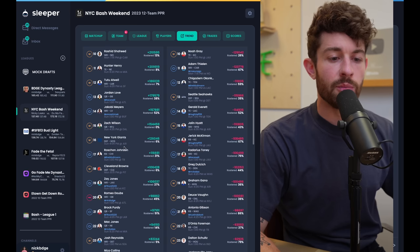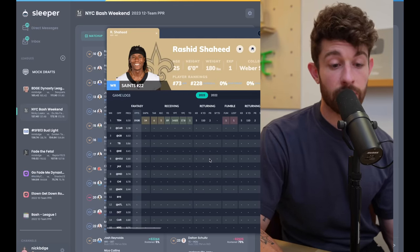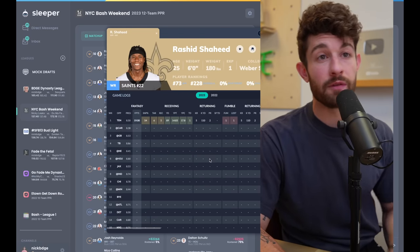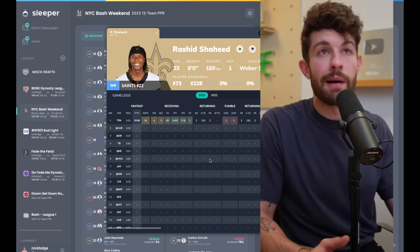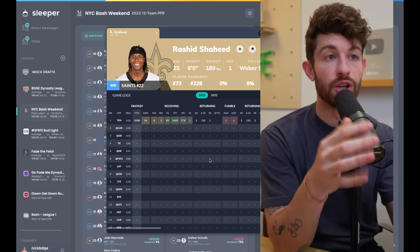So as we continue to move down the list, we have Rashid Shaheed, who had a breakout game for the Saints in this one. Only played 54% of the snaps. That's kind of my one problem. But he looked great, actually, though. He actually looked like a really good ball player.